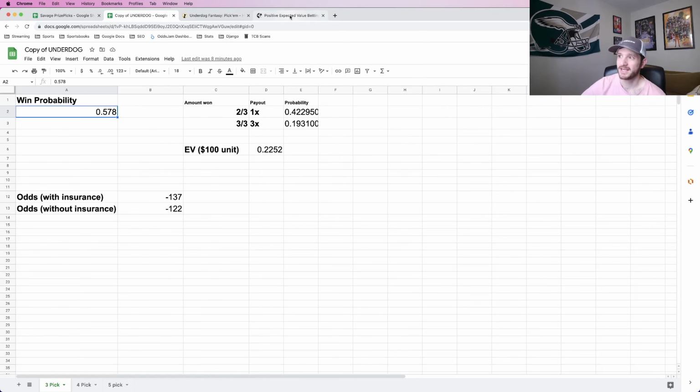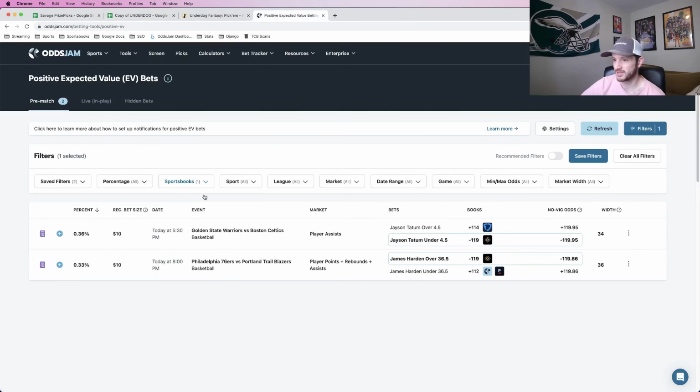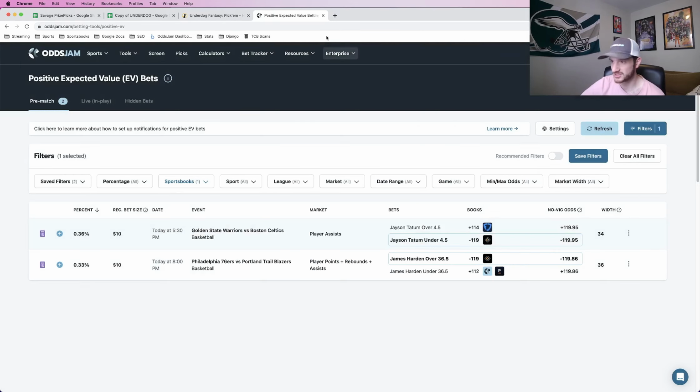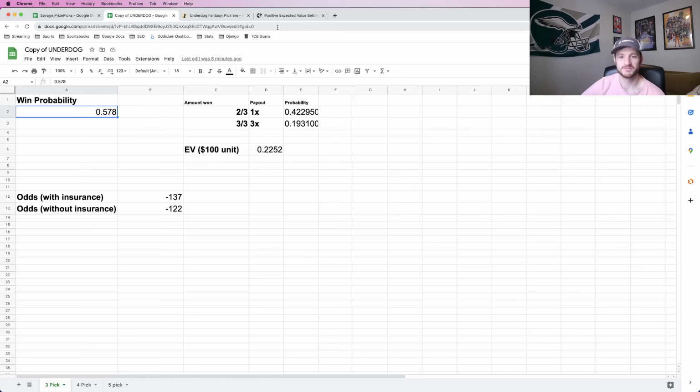The cool part is, this number didn't just come out of nowhere. You can literally find player props using OddsJam, using the positive EV page, and they will tell you the percent chance of hitting. So you just filter specifically for the book you're looking for. You click this calculator. So right now, the highest one is 54.53%. But on a typical day where we got a huge NBA slate, huge college basketball slate, huge NFL slate, you will see some all the way up to 60%. So this number comes from plays you can find using OddsJam, using the positive EV page.